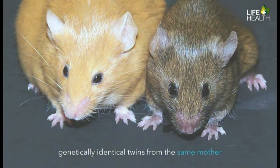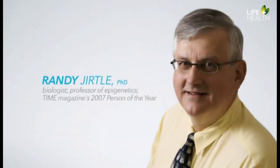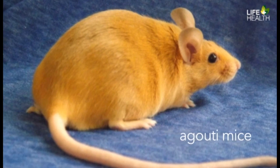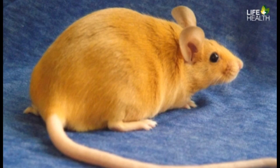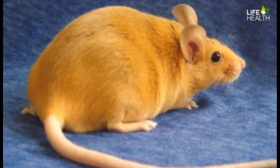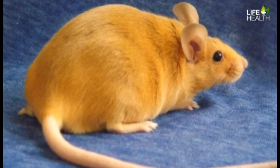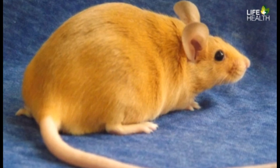How is this possible? Dr. Randy Jirtle, a leading expert in the field of epigenetics, did a fascinating experiment on agouti mice. These laboratory mice are genetically bred to be obese. They are born with a yellow coat instead of a brown coat. These poor mice are genetically wired to gain weight rapidly and to develop diabetes, heart disease, and often cancer. They give birth to more agouti mice and the cycle of disease continues.